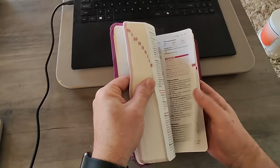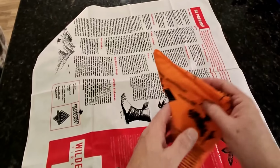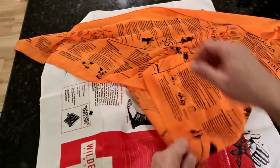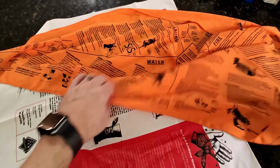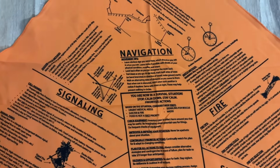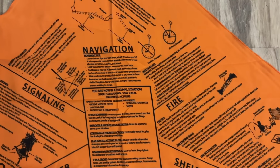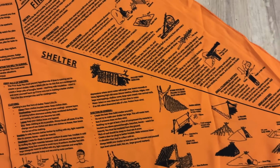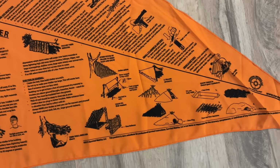There are a bunch of different kinds of these. And the reason I like these is because you just never know what you're going to need and if you've forgotten that information or not when a situation happens. So whether you're talking about wilderness skills, how to build a lean-to shelter, how to tie knots, basic things like that, if you have one of these bandanas that have those instructions on it, not only do you have the normal bandana use, but you've also got this as a little bit of a guide.